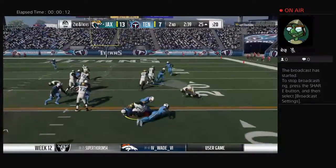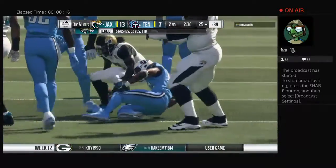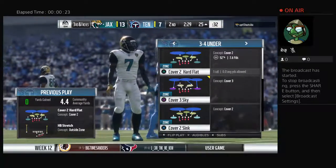A handoff looking right, and he is met at the line of scrimmage and goes down right there. Officially, it's no gain on the play, and they'll remain a few inches shy of a first with third down looming.